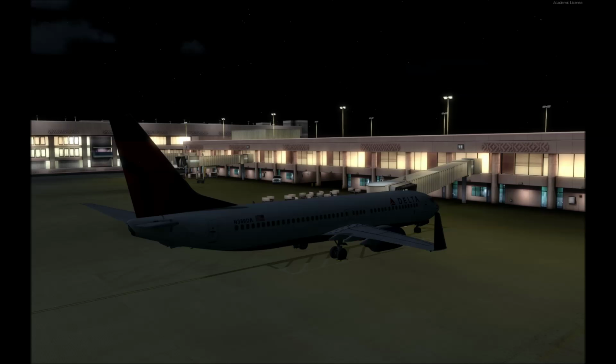Our routing today is via the ISO 3 departure, Messy transition, J4, which is an airway, to the 29 Palms transition for the Cebu 2 arrival. It looks like we'll be departing to the west because the wind right now is 240 at 5 knots. Going up to flight level 320, so not too high.